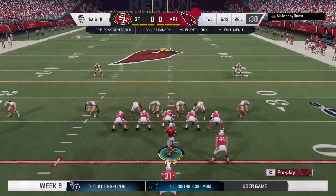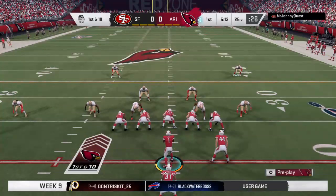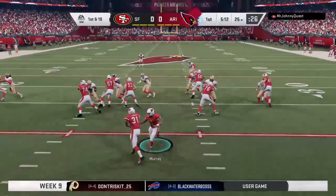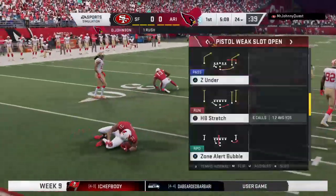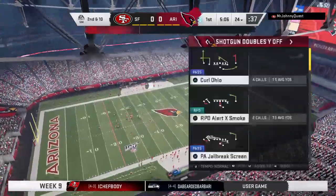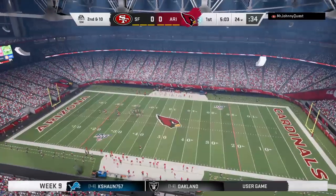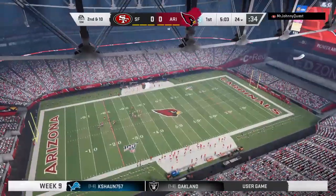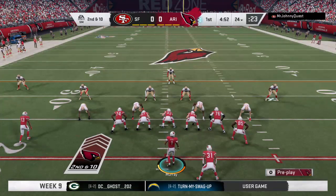Murray and the Cardinals with a 1st and 10 at their own 25-yard line. This is David Johnson, the former All-Pro. And running room scarce here. He's going to be stopped in his tracks at the line of scrimmage. The pass rush specialist, D. Ford, in on the stop. So after the run for no gain, here's 2nd and 10.